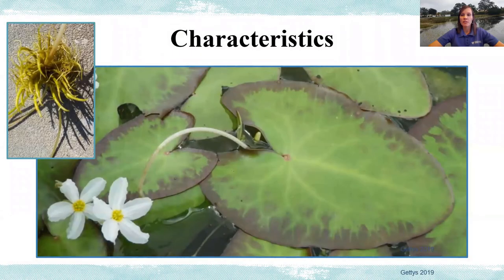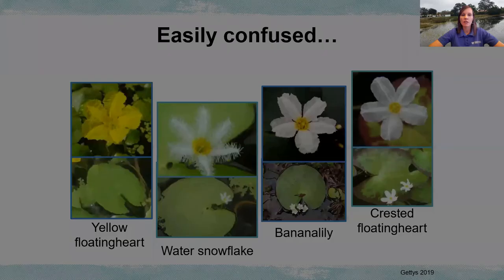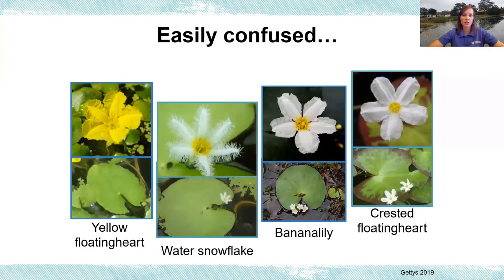So some of its characteristics is that it has a 6-inch leaf with dark red markings. The leaf is very smooth, but the flower is a rigid white flower with 5 petals. You can see that there's like a white line or a white ruffle down the center of each petal, which distinguishes this plant from some of its lookalikes. And so you can see that here too. So let's look at some of its lookalikes. They include yellow floating heart, water snowflake, banana lily, and then you can see the crested floating heart on the right-hand side.